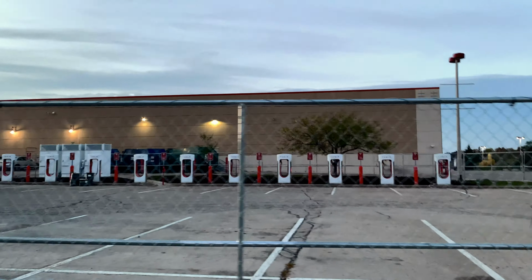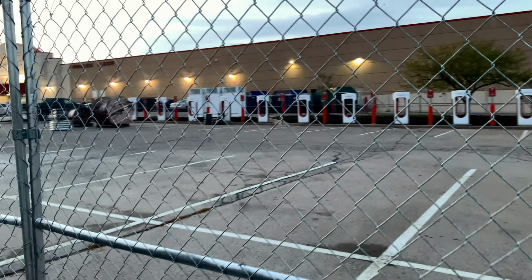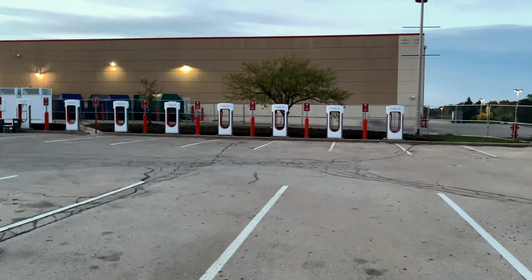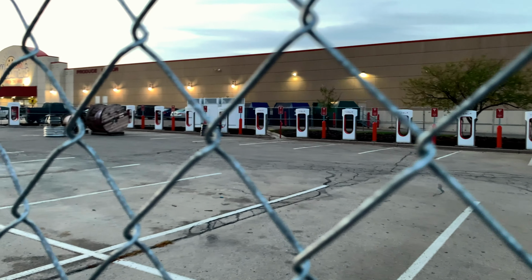And again, this was actually found by accident, kind of the same way that I found out about the Boston Supercharger back in November 2013. And that'd be it. Awesome sauce.